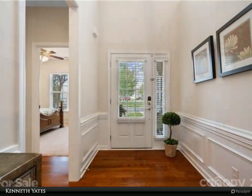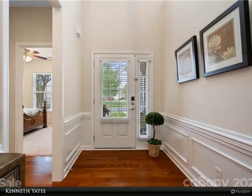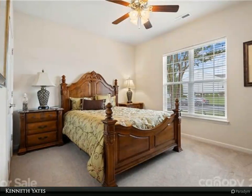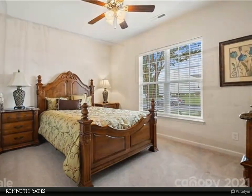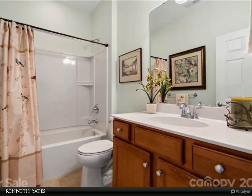A spacious master bedroom with tray ceiling has an ensuite bath with dual vanities, glass enclosed shower, garden tub and walk-in closet. Additional features include an Acorn stairlift, an extended patio, extensive landscaping. The private extended patio overlooks shade trees for quiet enjoyment.